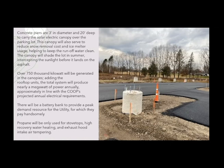So the view of this is to have the canopies over the bulk of the parking lot. They will generate about 750,000 kilowatts per year, 3/4 of a megawatt. And in the process, they will shade the parking areas in the summer, which will help prevent heat buildup. It's called heat island effect. They will help remove snow. They will reduce the need for sand and salt and other pollutants. So the total effect of the canopies is very helpful from an environmental perspective, from a comfort perspective, from an operational perspective, and in terms of the stormwater as well.